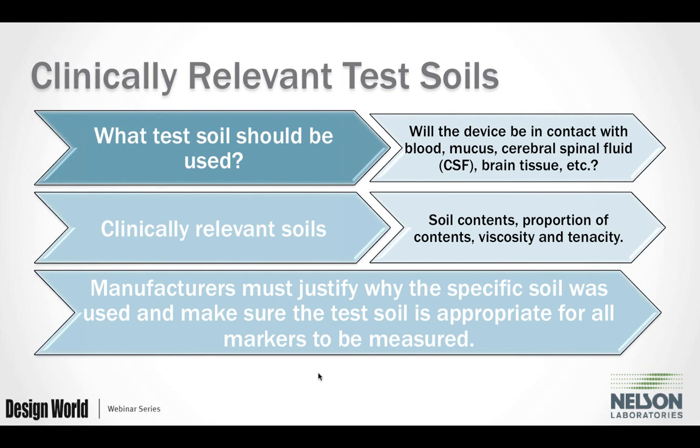Now the big hot topic for FDA is to make sure that you are using relevant clinical test soils. We really need to ask ourselves what test soil should be used in a cleaning validation. To determine this, we need to determine, will the device be in contact with blood, mucus, cerebrospinal fluid, brain tissue, etc. We also need to make sure that these test soils have the appropriate contents, viscosity, and tenacity of the above materials. Manufacturers must justify why the specific soil was used and make sure the test soil is appropriate for all markers to be measured.